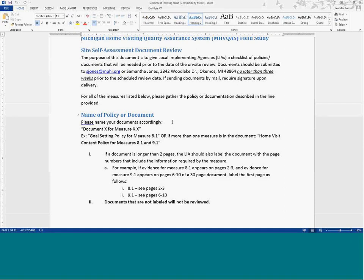Just make sure that the reviewer finds the information they need in deciding on that particular measure, and that the reviewer is reading what you intended to send them. If the documents aren't labeled, then the reviewer isn't going to be able to review them because they don't know where the information is. That's about that part.